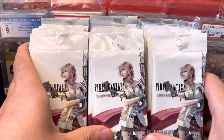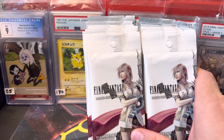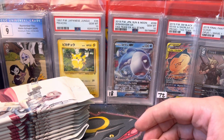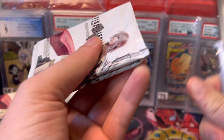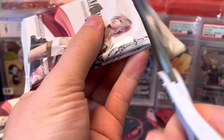Ooh. 36 booster packs in a box, okay? Beautiful. So let's see what we get here. 36 beautiful boosters. Let's get them snipped. We'll start with a third of the box. Again, Cloud is the chase card. There's a lot of other characters. I keep trying to resist calling them Pokemon because I'm so used to saying Pokemon.